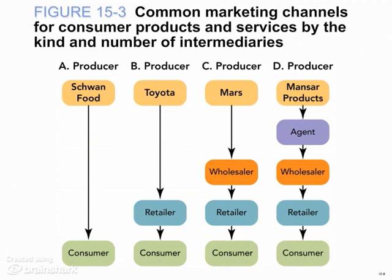So if you look at the first section there, letter A is the direct channel. It's going directly from the producer, Schwan Food, to the consumer. And then the next three are indirect channels. Channel B is the most common distribution channel, and it goes from the producer to the retailer to the consumer. So, for example, Toyota uses dealerships. They go from Toyota to the retailer or the dealer to the consumer. Channel C has additional steps. So you see you're extending the distribution channel the more intermediaries you involve. Mars candy bars go from the company Mars to the wholesaler, then to the retailer, then to the consumer. And then last but not least, if you look at Mansar products, you've got the product to the agent, to the wholesaler, to the retailer, to the consumer.